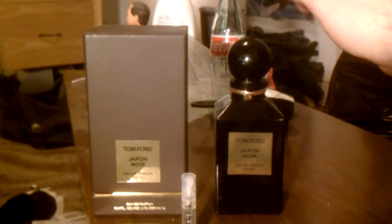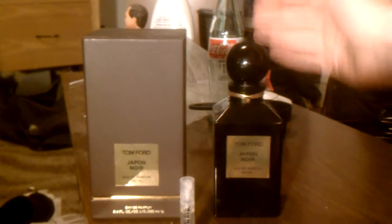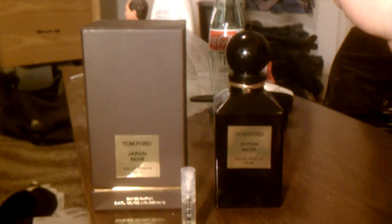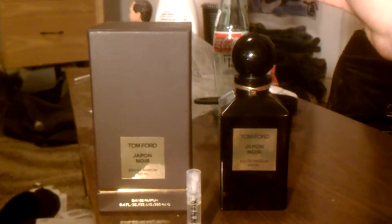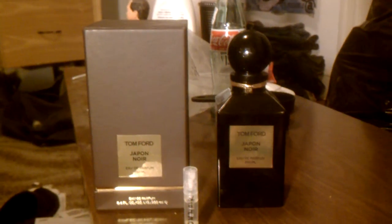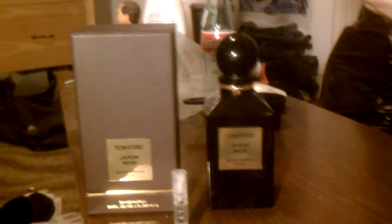They've reserved it for me, and I decided I'm going to split it so that everybody can get in on this, since it is out of production. There's no indication that it will ever come back. And personally, this is one of my favorite juices that I have in my collection, and I think a lot of people would find this a great addition to their wardrobe.